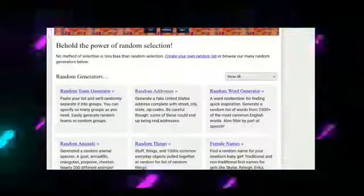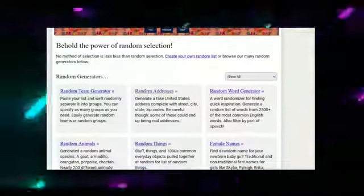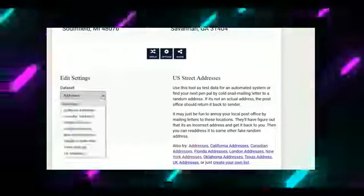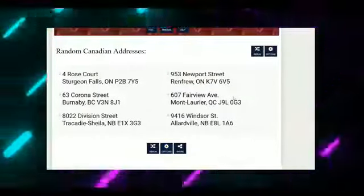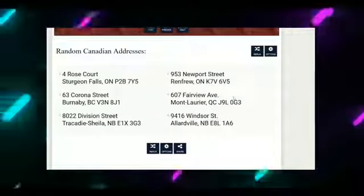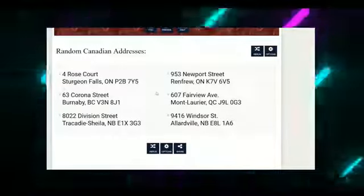And as you might expect, we're gonna choose random addresses, and in here I want you guys to scroll down a little bit more, and in the dataset drop down menu, you're going to select Canadian addresses, and that's going to give us these 6 addresses which we're going to use for signing up on Vindale. So choose any of these over here, copy them and paste them at the application form of Vindale. I'm going to choose this 63 Corona Street because it's Corona times and let's be friends with it. So just copy this, and now you should just paste that over here.